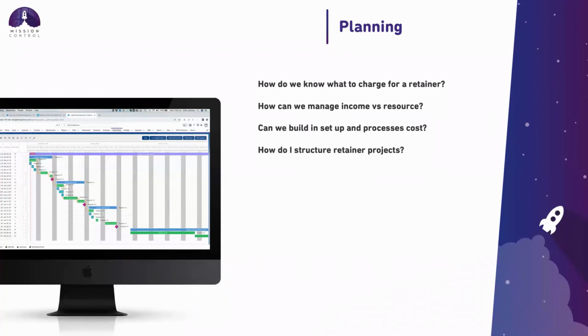So first off, planning. I guess this is the most significant stage when it comes to managing that retainer, as the sort of setup of it all is really crucial. So throughout the demo today, we'll be aiming to provide solutions to the following questions, which we know will help professional services businesses with this stage of activity.